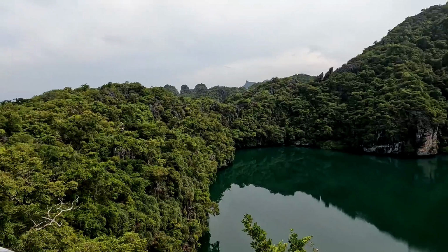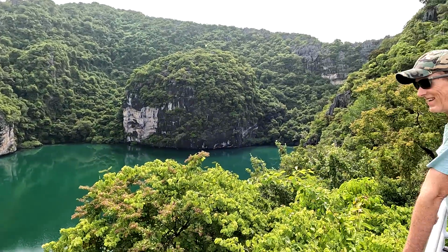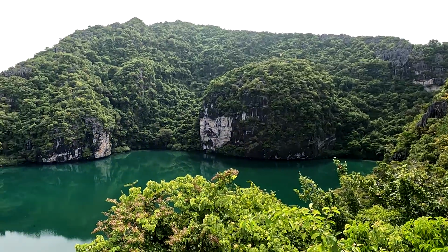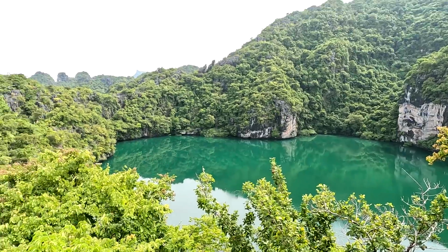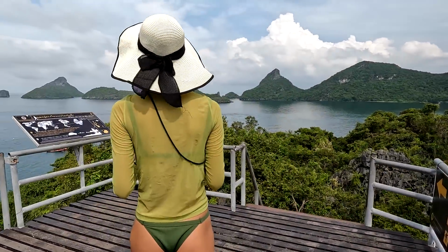Woo! Wow! The Green Lagoon. It's definitely green. Lagoon in the center of this island. If that doesn't remind you of the Philippines, I don't know what would. And this one's said to be salt water.